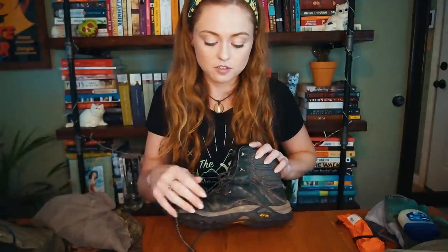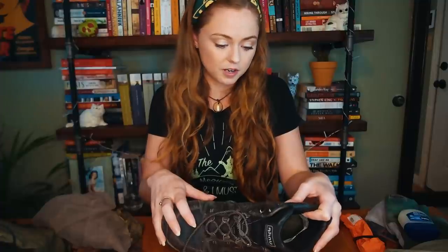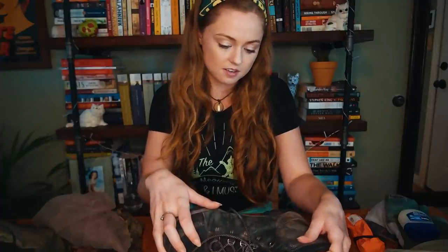The bottom was falling off, but they made it, I think, 1,300 miles. And then I ordered a new pair. I got another pair for the Long Trail, and they did the Long Trail, the West Highland Way, and they're still going strong. So highly recommend. I just really need ankle support, because I'm rolling my ankles all the time, and trail runners just weren't going to cut it for me.